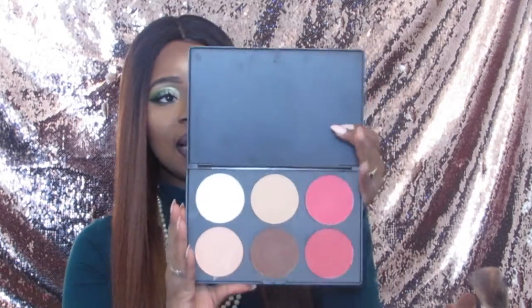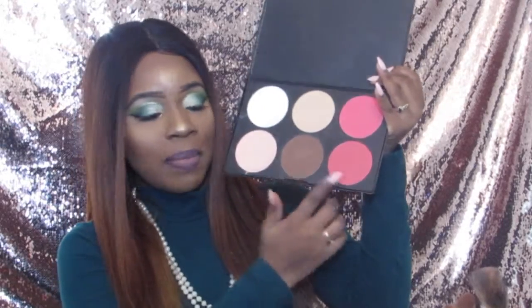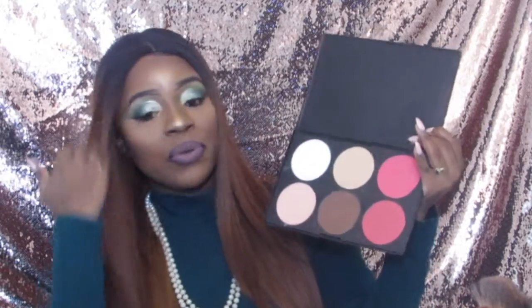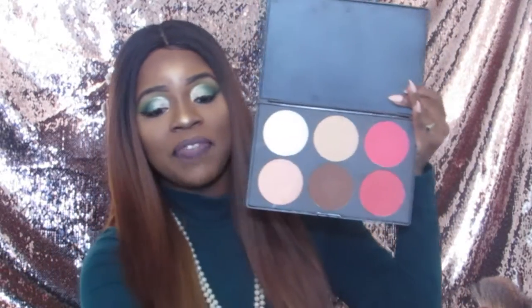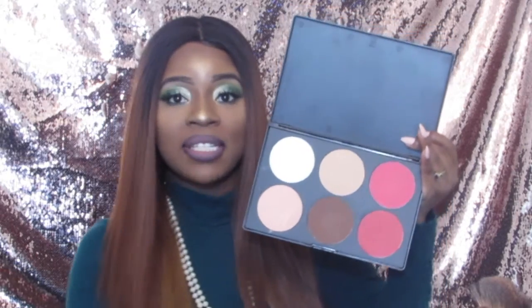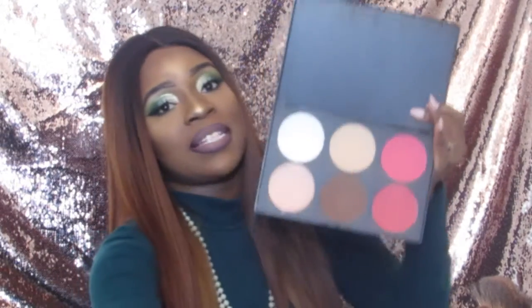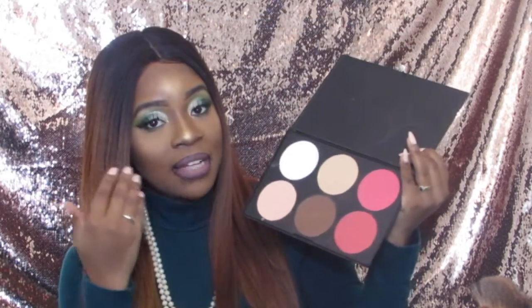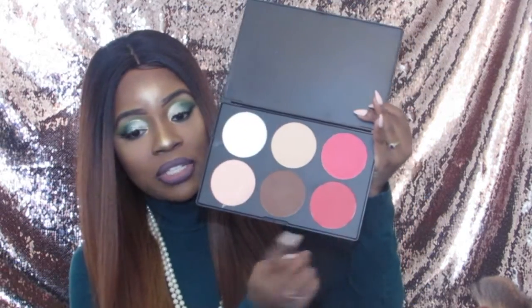Then last but not least, I know, why do I keep doing this? A good contour blush combination I like to use is from this BH Cosmetics contour and blush palette. I use these 2 on my face. I've never even used these other shades. But like I said, if you get this palette, this right here will be a perfect example of what to set your concealer with for your eyelids, because it's this white base and it's really going to make your eyeshadow pop. But for my contour, and for my blush, I always go to these 2.